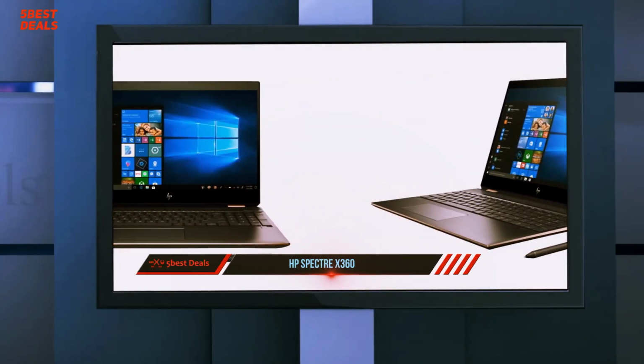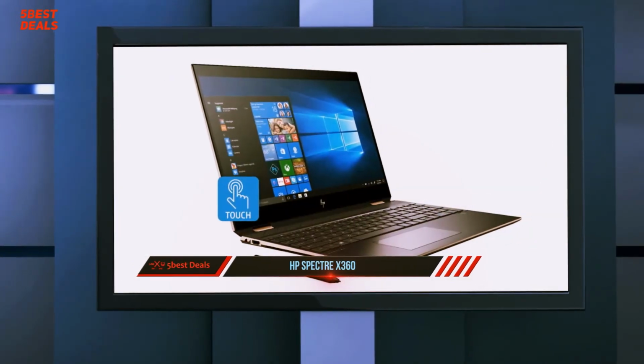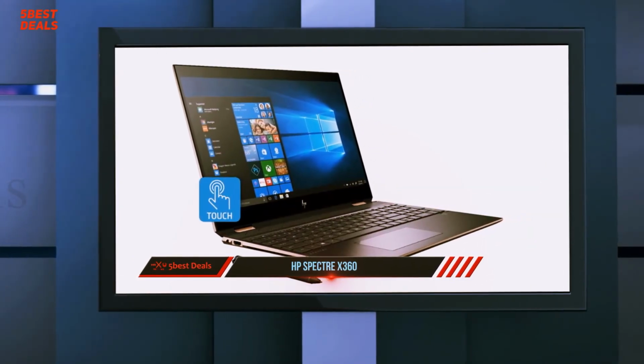Like most convertible 2-in-1s, its 360-degree functionality is best served on a solid surface, especially in its presentation mode.